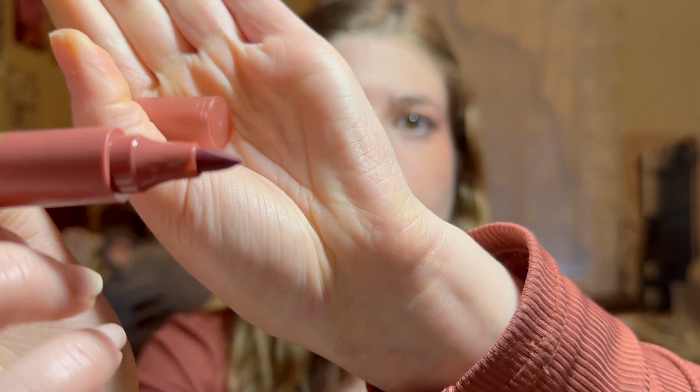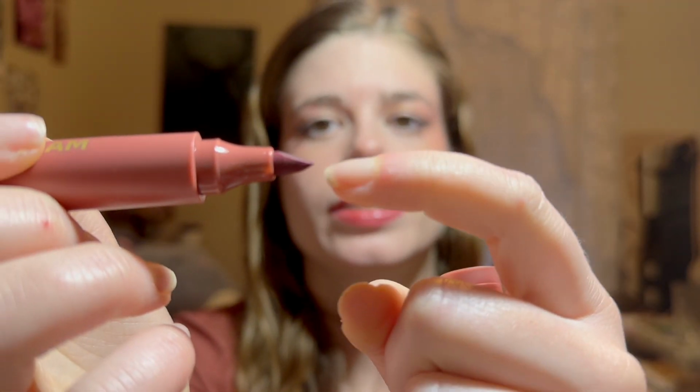However, I will say my pretty big critique is that the tip of the pen, the very, very tip right there, doesn't really have a lot of product in it. You start using it and then it loses product, so it can be difficult to get really sharp, precise lines because the tip goes through the product really fast, and then you've got to sit there and wait for the product to go back into the tip.